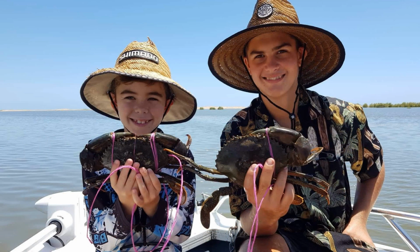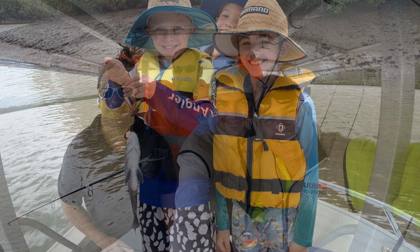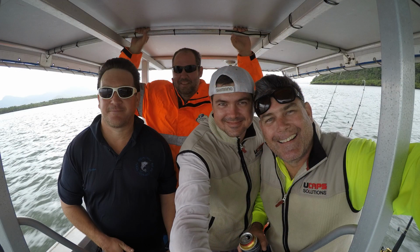Now I'm doing it with my son Hudson, and we just have a ball with him and all his cousins and his mates, and it really is the best part. Fishing is what's important, not so much the fish. So get yourself a fishing buddy or two and get out on the water.